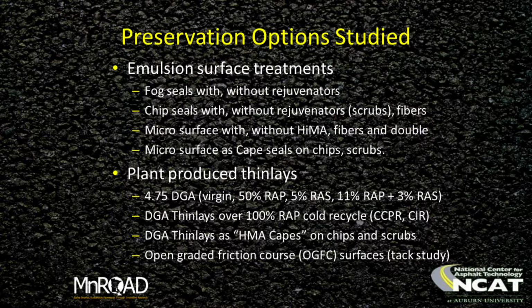So as I said, we have emulsion treatments in the experiment and we have plant mix treatments in the experiment. On the emulsion side, fog seals with and without rejuvenators, chip seals, conventional with fiber, and then scrub seals. We've got microsurface, all different kinds of microsurfaces with highly polymer modified binder and with and without fibers and multiple single layers and multiple layers.